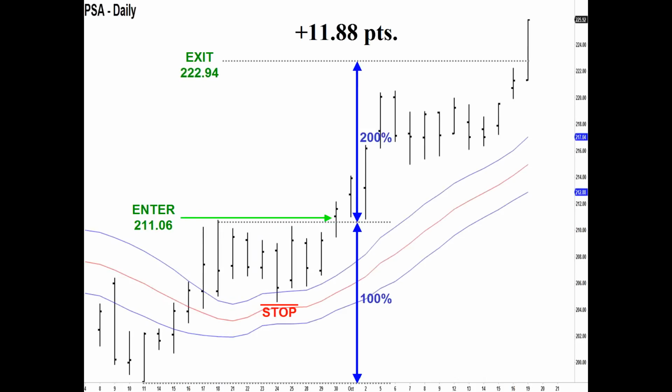We didn't have to rely on any news. We didn't have to rely on any fundamental indicator or fundamental news or indicators or earnings. We just listened to the stock. The stock was telling you a month or two in advance that it was going higher.